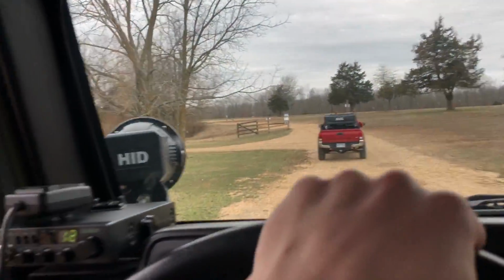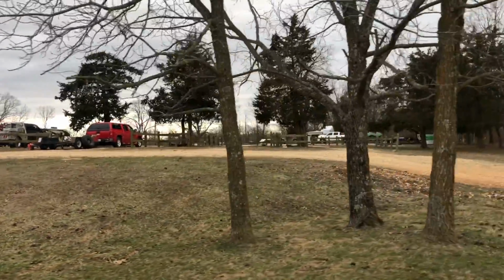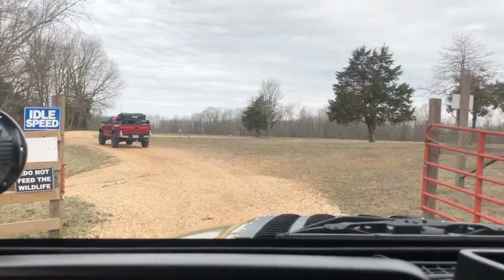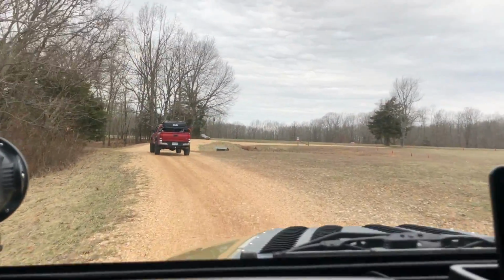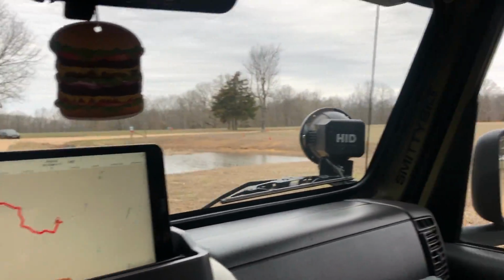But yeah, we're almost to SMORR. When I get there, I'll flip the camera around and I'll show you where we'll be camping for the night. Well, we made it. There's some tent camping over here, and then this big old field is the primitive area. So I think we might find a spot back here. It's a really nice area.